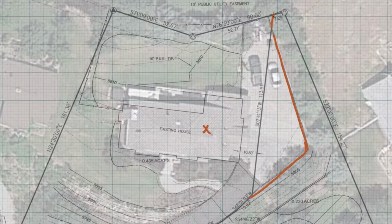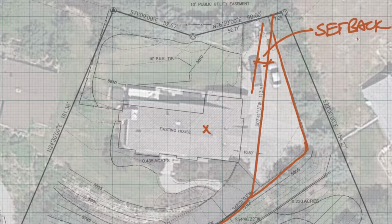Which means, this is the actual property line. Once we looked up the city requirements, we found out that you have to be 5 feet away from the property line for your setback for your accessory building. You also have to be 5 feet away from this property line. We have to be 12 feet away from the house.